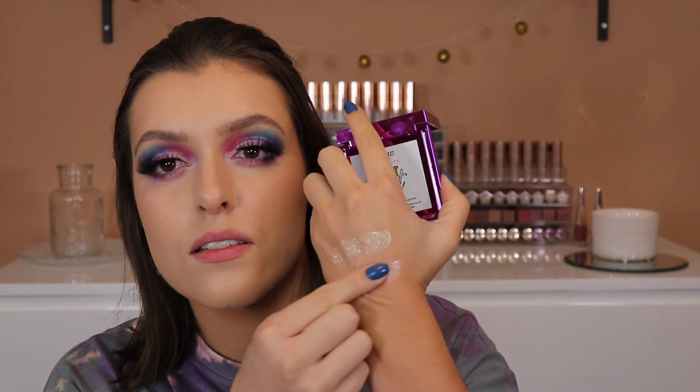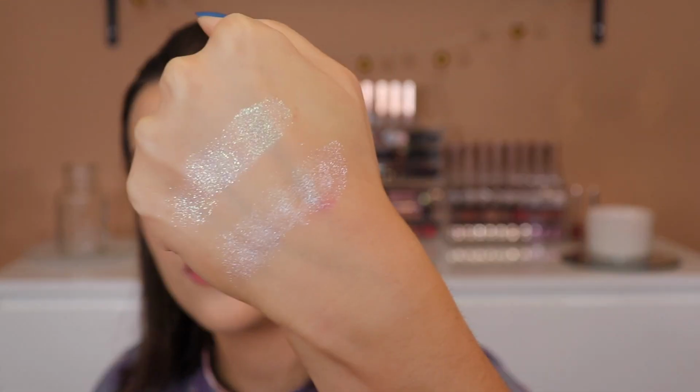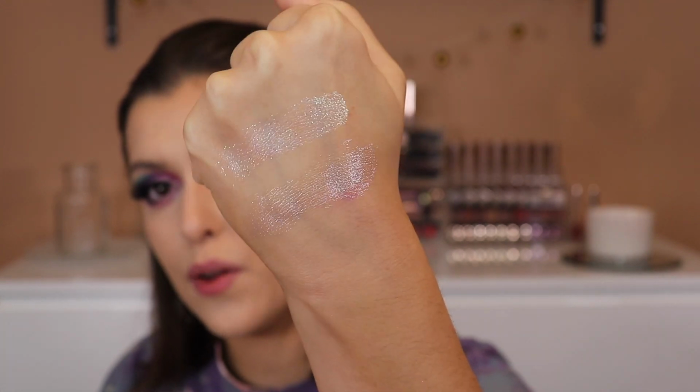And then I have the shade Do You in the same packaging. This one's more of a pinky shade, hopefully it's not as sparkly, but it's got a bluey pink reflect to it. Let's swatch that one. See, it's not as sparkly. Well, then again, actually it is. It's not as sparkly as in glitter, but it's definitely sparkly. Oh my goodness, these are really wet looking.